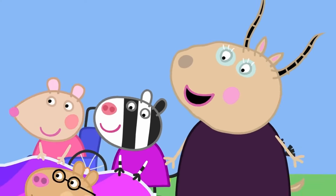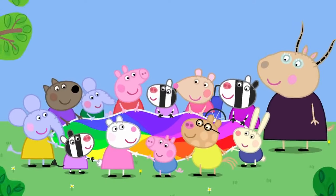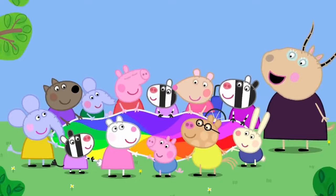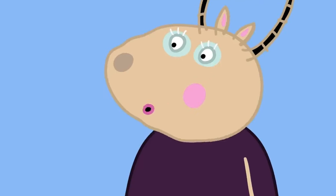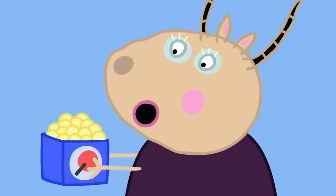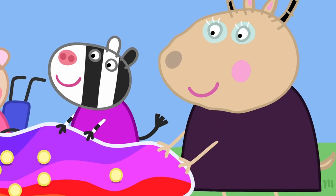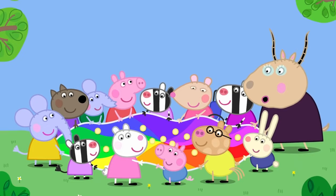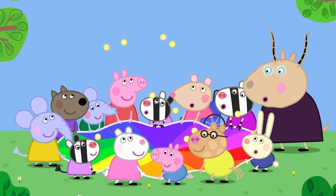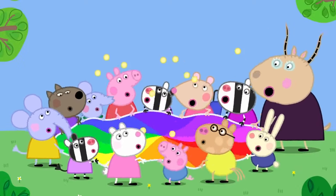Now everyone hold the parachute. All of the children are holding the parachute. Imagine a cooking pot with corn popping. I will use ping pong balls for the corn. What happens now? Well, now the pot gets hotter and the corn is ready to pop! Pop, pop, pop!